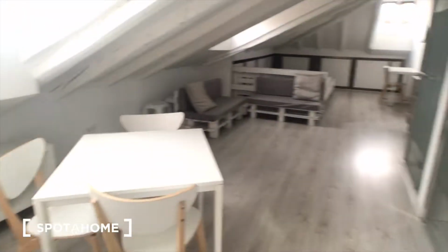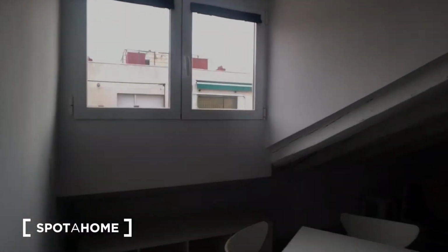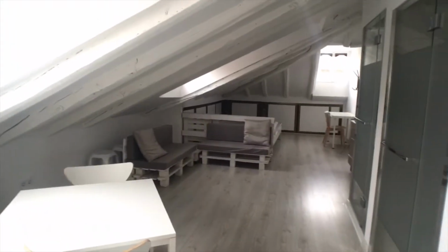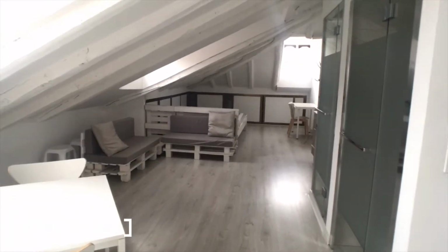This apartment faces south, which means that it gets a lot of light. Right now, it's actually a little overcast. I don't know if you can tell, but even with that, we have plenty of sunlight in here, which is a great feature. Plus, it's all very bright as it's painted white.